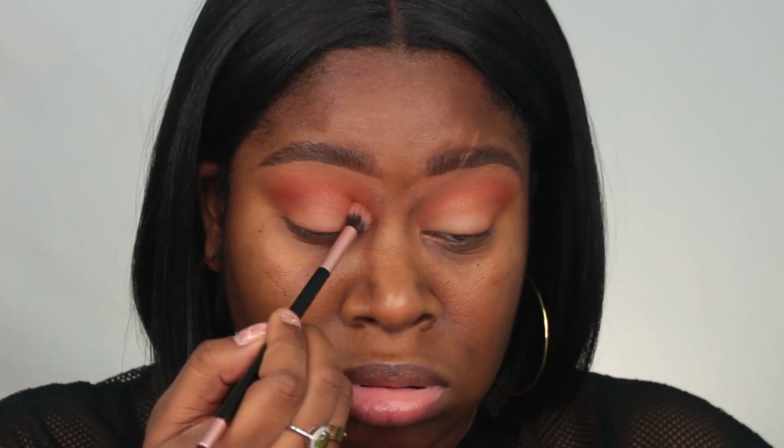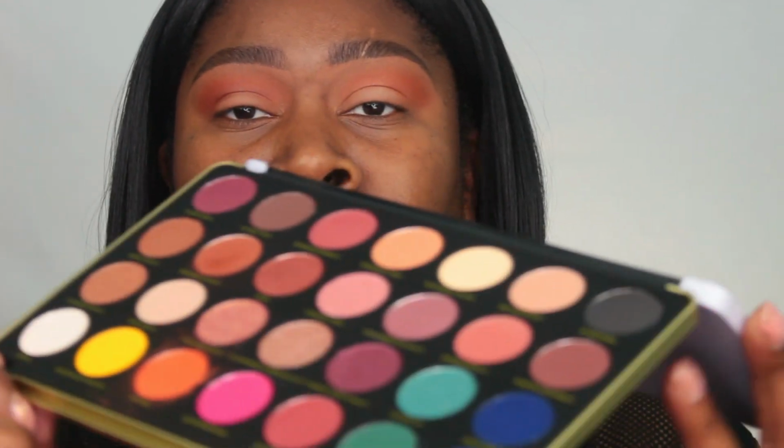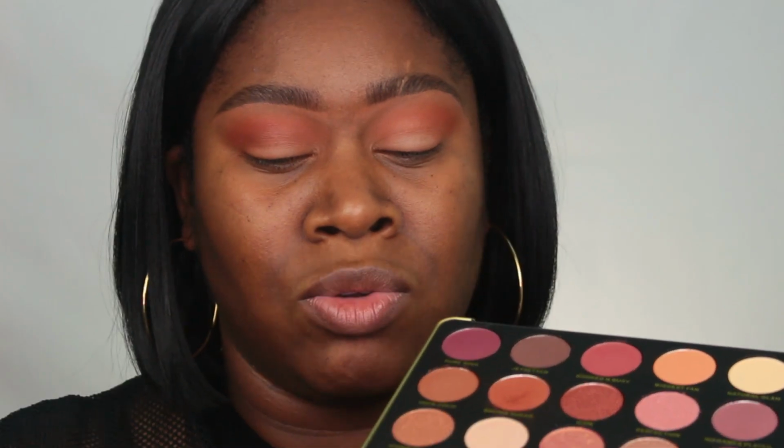Now, I don't know if I got a bad palette, but it has a lot of kickback, or kick up, or whatever you want to call it, and as soon as I tap my brush into it, it immediately powders. The powder just crumbles. I dipped into Brown Sugar, and I don't even know if you'll be able to see, oh, I can bend this back. That's a cool part.